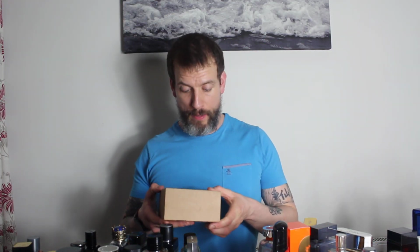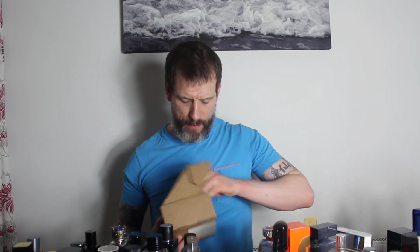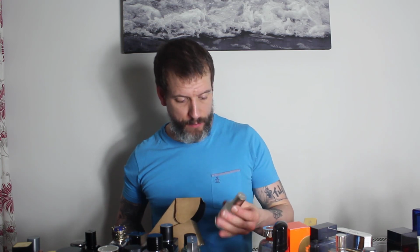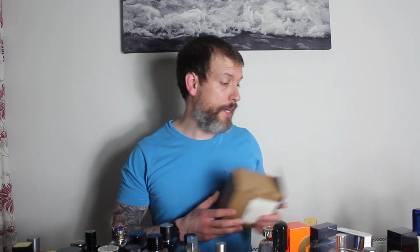All right, next one up, and this one is Le Labo, and this is Ambre number 9. Again, I think I've only got a 50ml. If I remember correctly, I did only get a 50ml, but that's okay, because to be honest, like I said, I've got that many of them. So this is what it looks like, Ambre number 9. Let's see what this is all about.